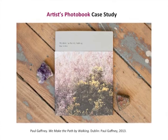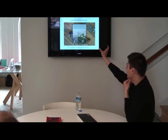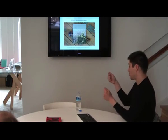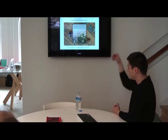But it doesn't need to be that radical. So this is Paul Gaffney's We Make the Path by Walking. I think the book must be on display somewhere. It's a very traditional book, a landscape book of landscape photography, but it has this sleeve that you pull out, and it's not done in the normal way that it would be inserted or extracted from the left to the right. You pull it down, and then you have the book.